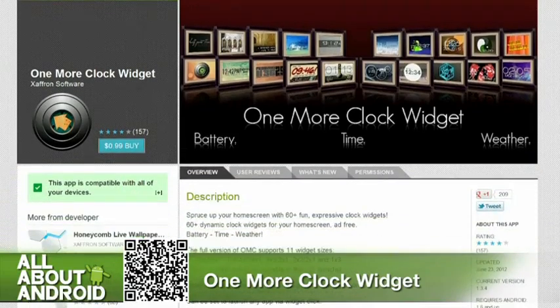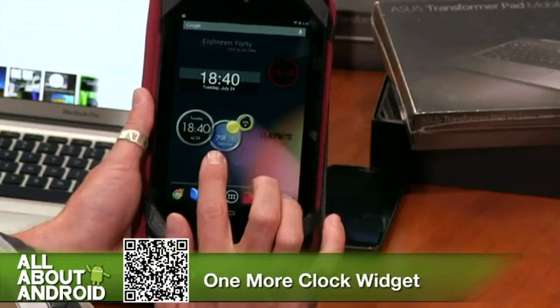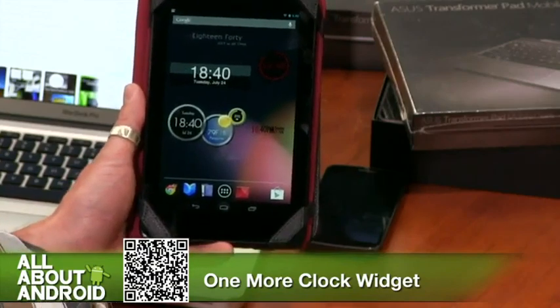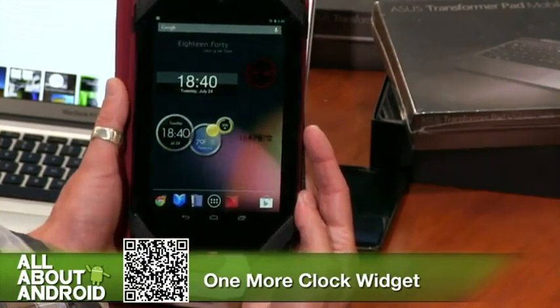Now, I've been using this for a while, particularly on my tablets. On my Galaxy Tab 10.1 at home, I have one of these widgets, and I've had it for a while, and I really like it. I think I had it in one of my reviews, and there were a few comments on YouTube like, what was that clock thing? Where can I find that? It's One More Clock Widget. These are just a few of the different widgets that you can add.